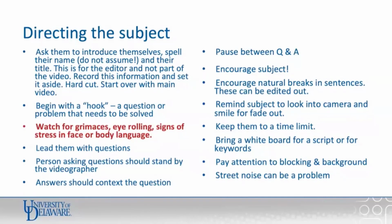And if they're running a little bit too long, maybe say something like, that was great. How could we say this in a way that's shorter, and refilm? That way you have a couple of different takes.